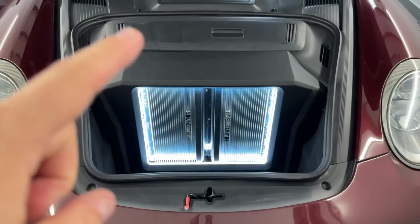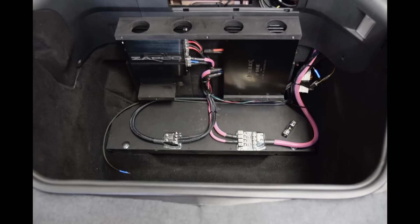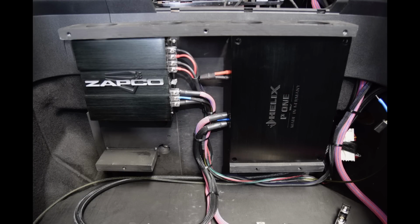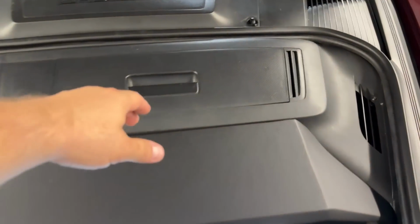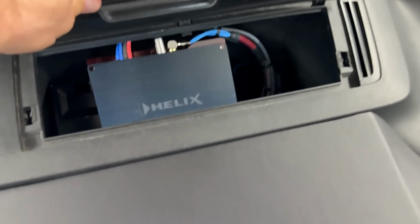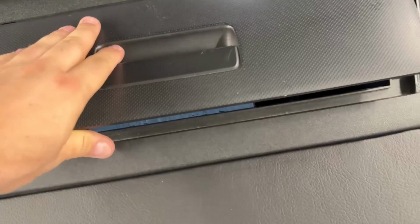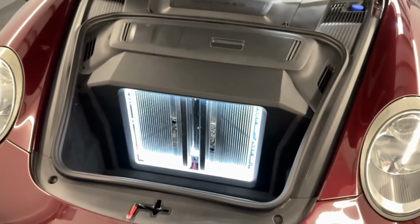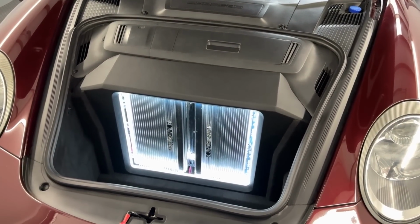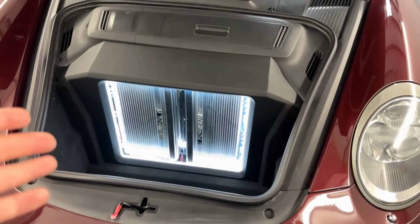So that's what runs mid-bass, mid and tweet. Behind it, I will have to drop in a picture. We have the P1 and a small Zapco 2-channel, the SD2X SQ, running the rear field. And up here on the top, we have the Ultra S now. That's where we used to have the P6, if some of you remember the previous video. So yeah, we lost now a bit of space from the front, not terrible. You still have a bit of room.